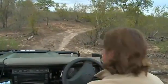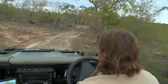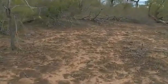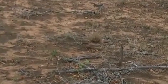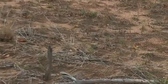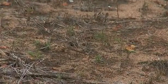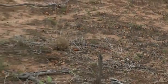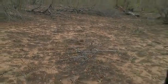Now you can see here, the grass hasn't had that much time to start growing yet. But there are tiny specks of green coming out. There we go, just little bits of green popping out. Some grass, some flowering plants, but they don't have any flowers yet. I will definitely be keeping an eye on them.